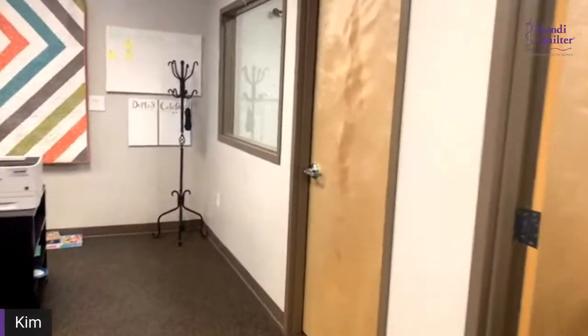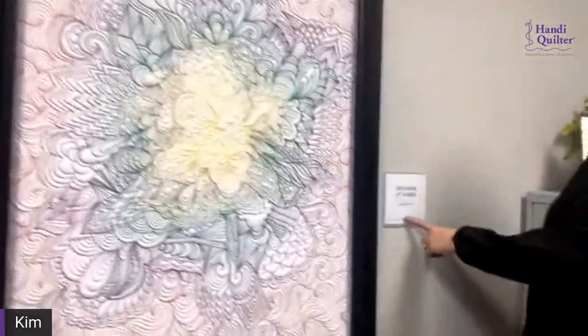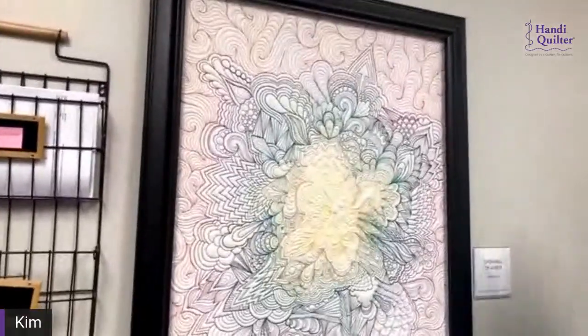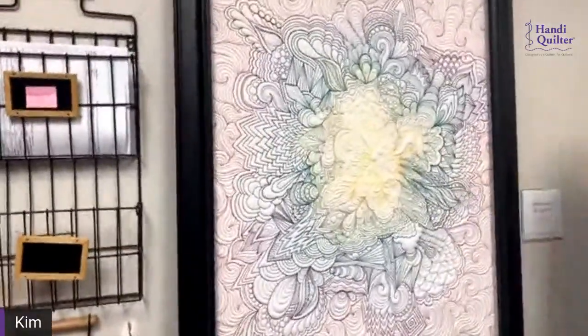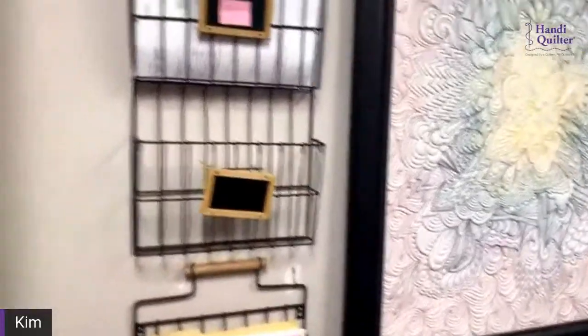Now I want to show you guys, we're going to sneak in here to Amber's office. I love that it's Amber's office. It's called Dreaming of Amber, and it's by Carly Porter. And this is all free motion. If you're familiar with her at all, she does her graffiti quilting. And how fun is this with all the different colors and textures? This is all quilting just on a piece of muslin. Isn't that cool? Carly does such a good job.